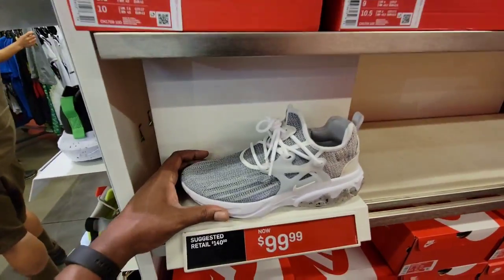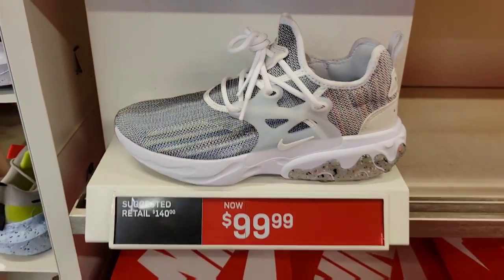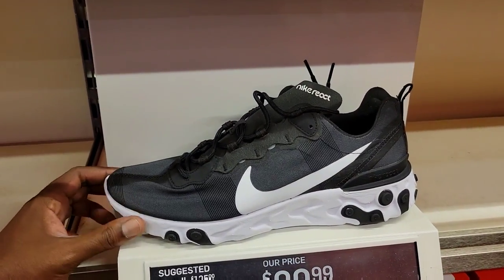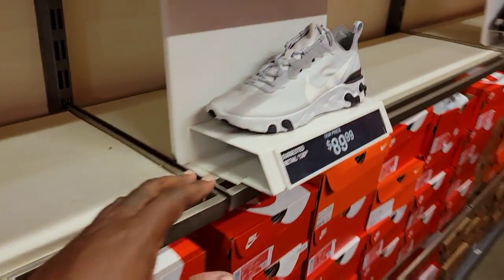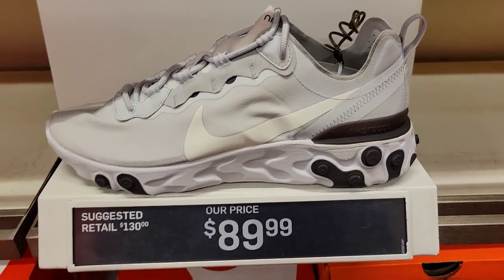These Prestos here, normally $140 down to $99. I think that's a good price point for that one. That Presto's not that bad. Then we got some Element 55s for $89 as opposed to $135. Got them in two colorways. This one's also $89. Reminds me of that Kendrick Lamar one, but of course it's not.